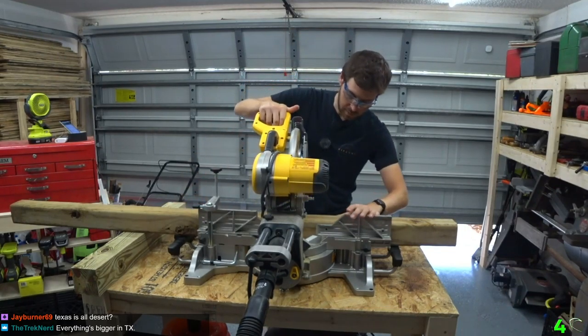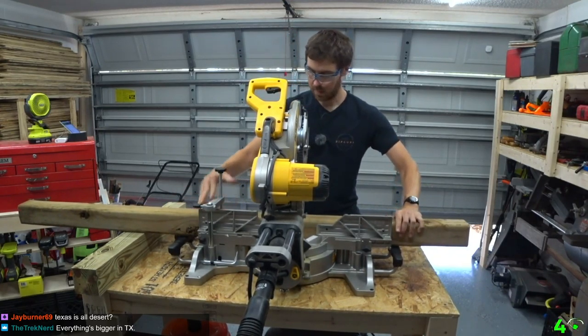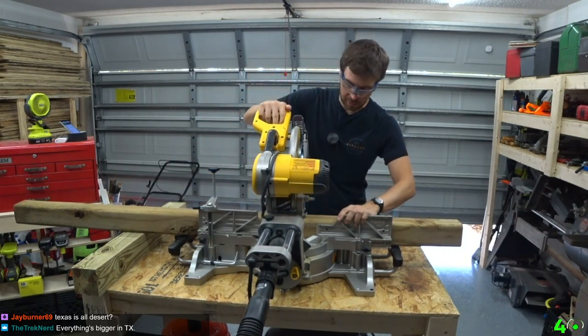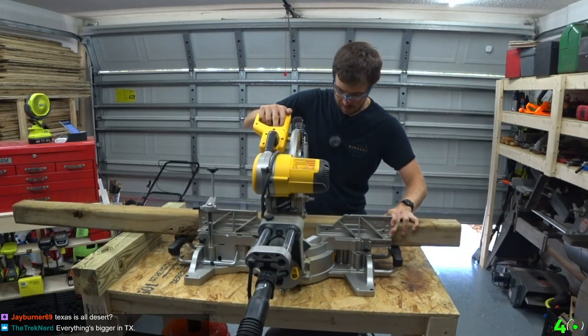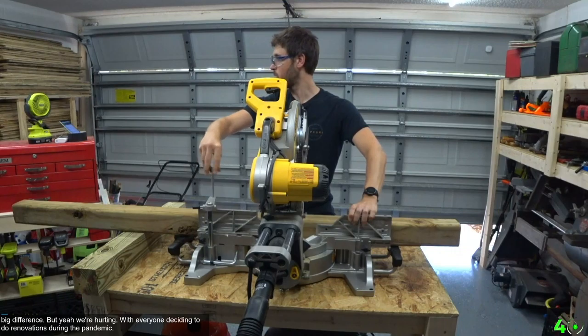It'll fall now, but we'll still keep it safe. Let's just move this up. It's more of a hassle right now. Seems good. Okay, seems good. Clamp her down.